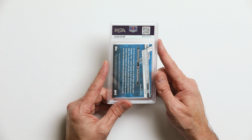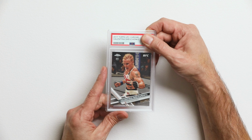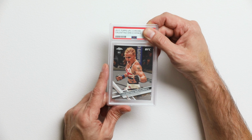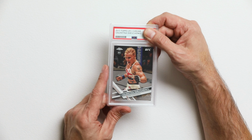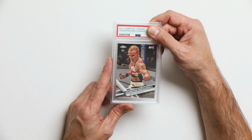Next, we're getting a little older. This is Topps Chrome UFC. Topps Chrome coming out soon, but this is the first year of Topps Chrome. This is 2017. This is Valentina Shevchenko's rookie. This was actually a card I cracked out of an SGC slab. It was an SGC 9.5, and it was kind of an experiment. I wanted to see if SGC's 9.5s would transfer over to PSA 10s.